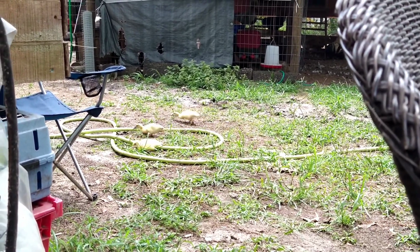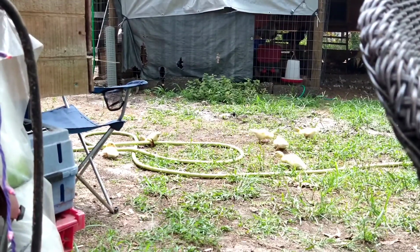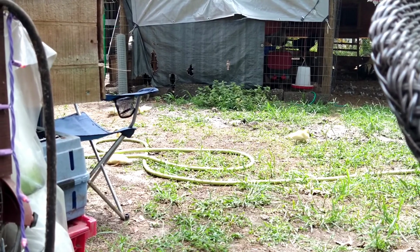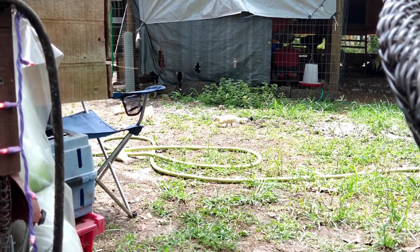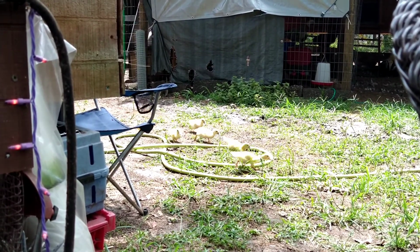The baby Muscovies are getting big, and they really are quite the little fly hunters. Check these guys out. No fly shall be safe here.